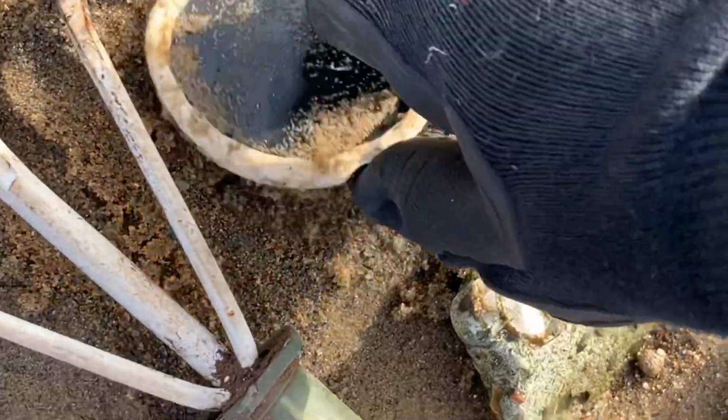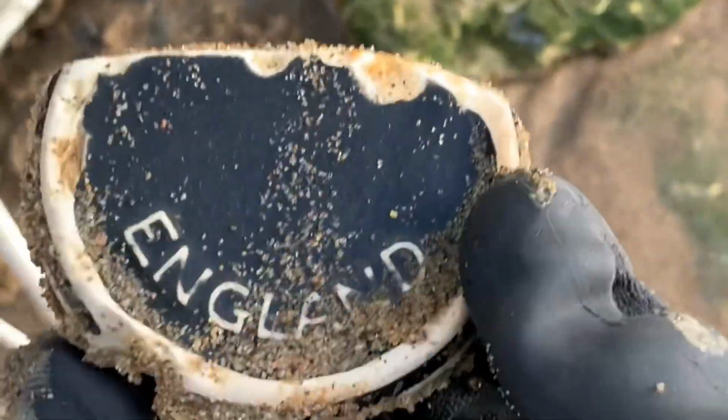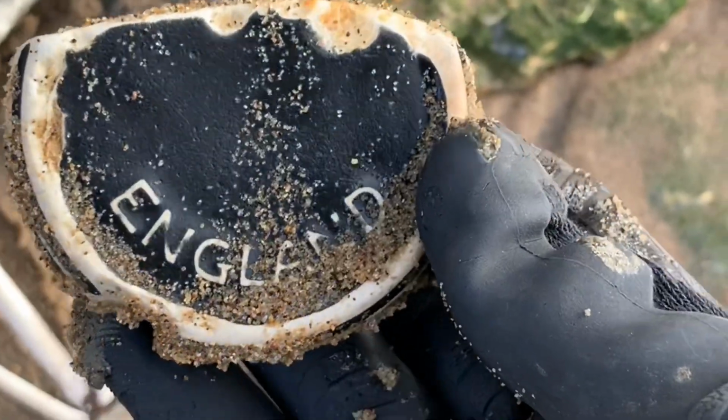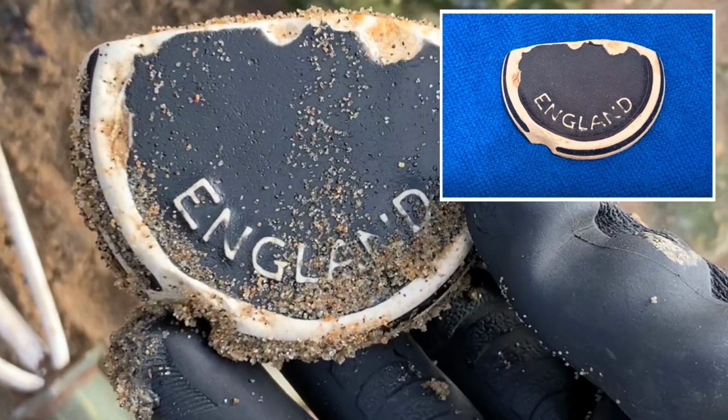Interesting little piece of pottery. It's like black on the bottom. Let's say, wipe it off. It says England on the bottom. You know I'm gonna have to take that piece back with me. That's awesome.